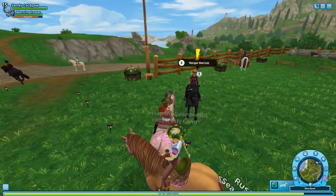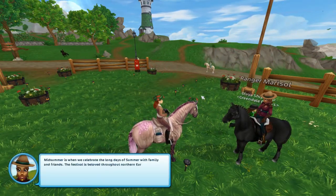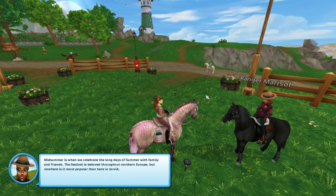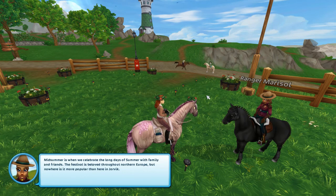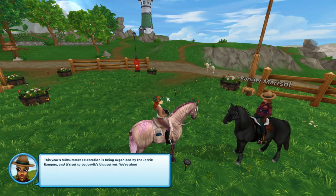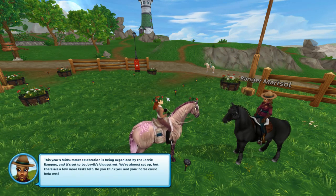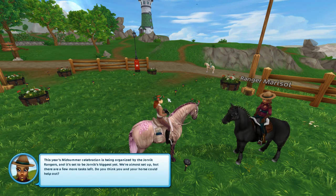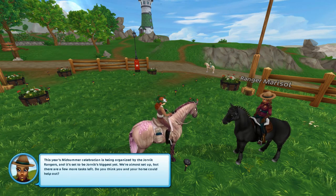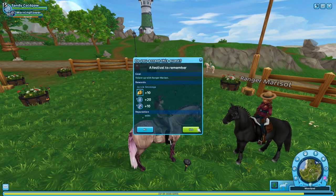Ranger Marisol. Midsummer is when we celebrate the long days of summer with family and friends. The festival is beloved throughout Northern Europe, but nowhere is it more popular than here in Jorvik. This year's Midsummer celebration is being organized by the Jorvik Rangers, and it's set to be Jorvik's biggest yet. We're almost set up, but there are a few more tasks left. Do you think you and your horse could help out? Yes.